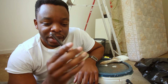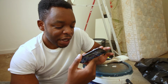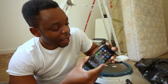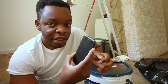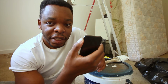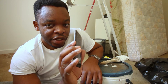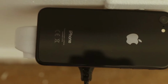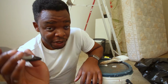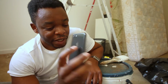This guy also comes in 64 and 256 gig options, and that's the only option Apple is selling right now. In terms of the body, it has similar buttons: the power button over here, the volume up and down buttons, and the mute button on the side. Now in terms of prices, the iPhone 8 is the cheaper one. It starts at, if I'm not mistaken, 14,000 rand, and it goes up to 18,000 for the bigger brother of this guy, which is the iPhone 8 Plus.